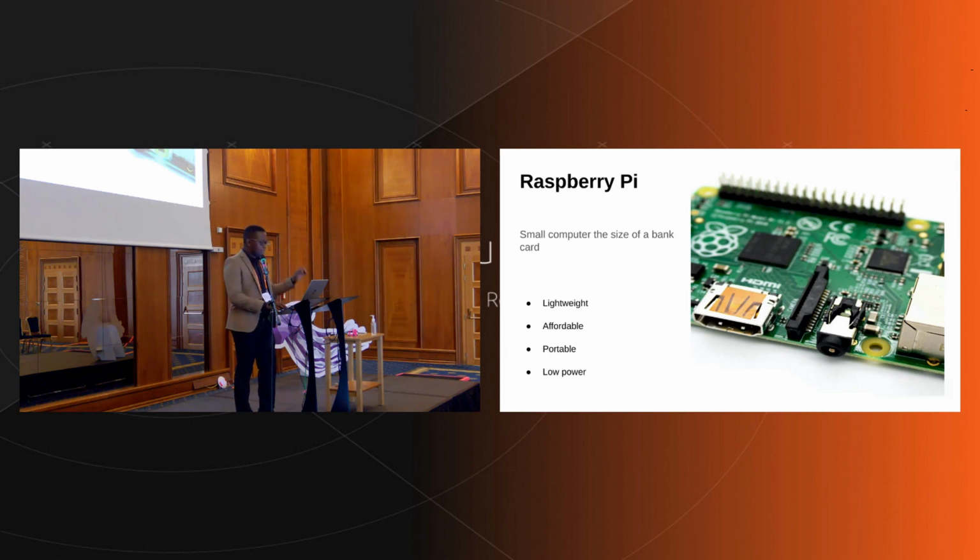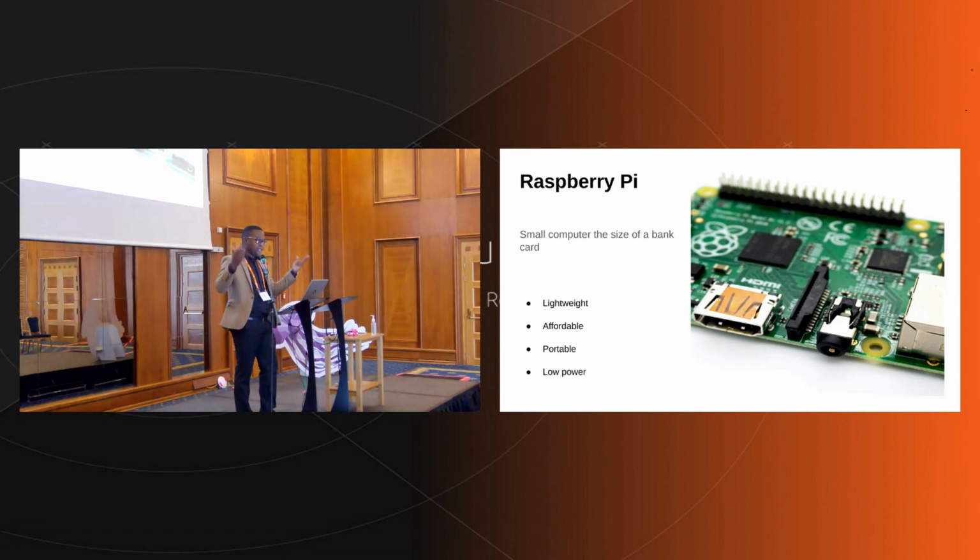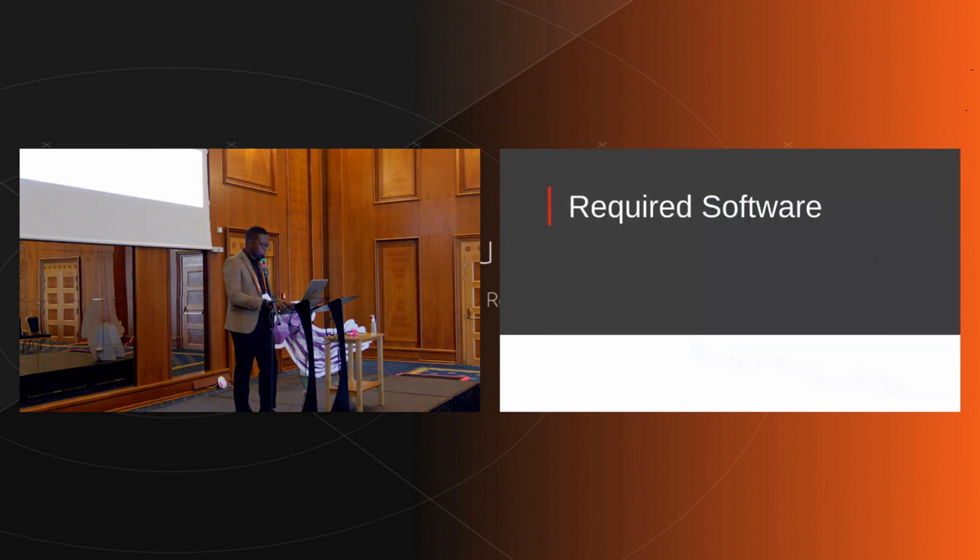So once you have the Raspberry Pi, you install an OS on it, like Ubuntu, and then you mirror the Python packages onto it, create a wireless access point so you turn it into a hotspot, install some software to manage DHCP, the IP address allocation, and then a web server to serve up the packages to connected clients.